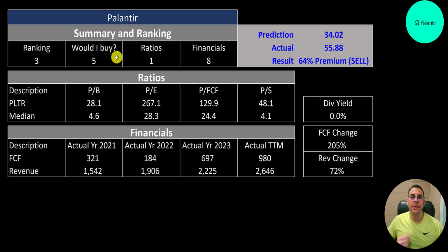But I said that about Nvidia, and I sure have egg on my face about that. Would I buy it? 5 out of 10. I think I would buy it, but I'm not itching to buy it. Like I said, I think if it comes down another 20-30%, it's a much better value.